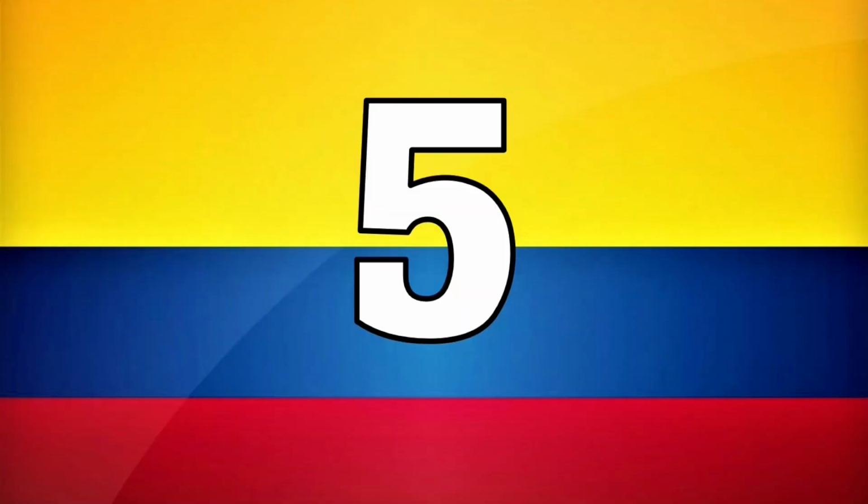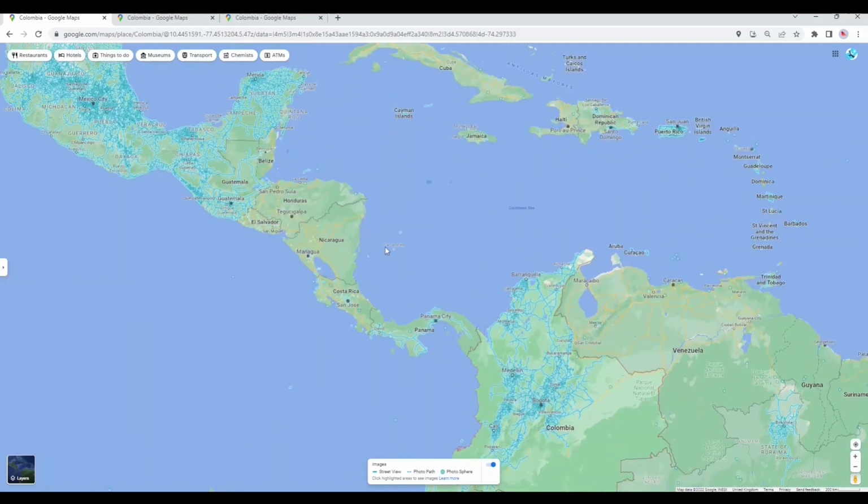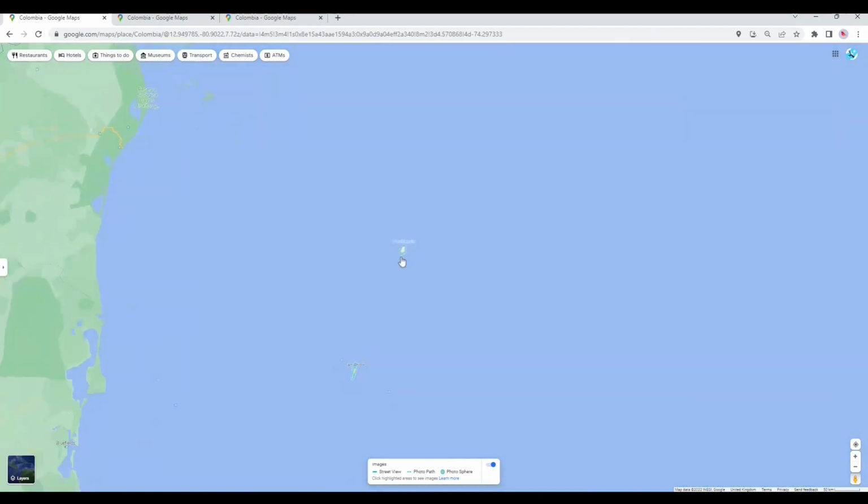Tip number 5. On Providencia, you can get a unique Google car, and this unique Google car will appear completely greyish or silver-like. Providencia is located east of Nicaragua, and it is found here, so you will find that vehicle on this island on official Street View.